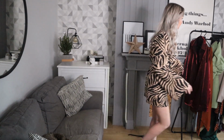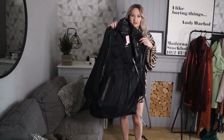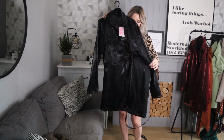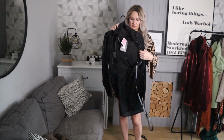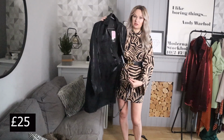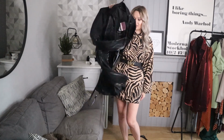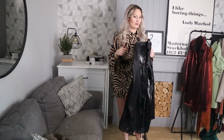Next I got another shiny item. So this is, I hope you can see, sort of another iridescent dress, but this is a black one. Kind of a shape dress again, with a drawstring that you pull in at the waist, but this one is super see-through, so you can see straight through it. So I've got some cycling shorts on, so we'll see how this looks.